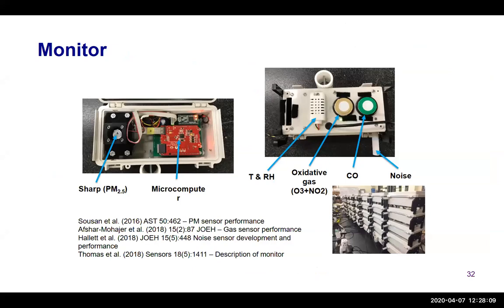So the monitor has a PM 2.5 particle sensor, a microcomputer to do all the data acquisition, temperature, relative humidity, oxidative gases, ozone and NO2. That's proven to be quite a problem sensor for us. Carbon monoxide, and then a noise sensor.